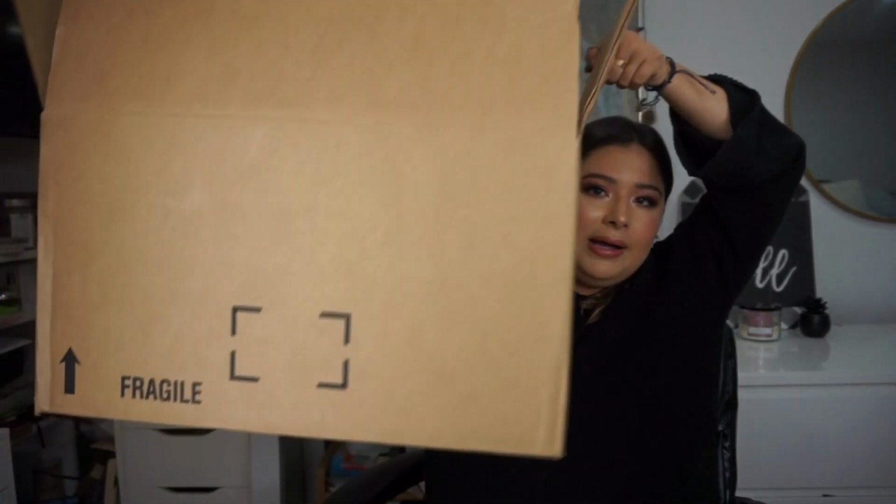I ordered everything through mail because if you guys know Ebates, or now it's Rakuten, I shopped through there. They sent me this huge box, which I guess it's not because I have that much stuff in there, but because there's some bigger products. I'm just gonna take everything out so I can start showing you guys what's in here.